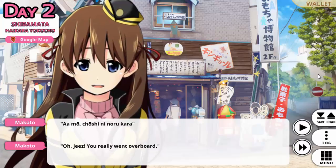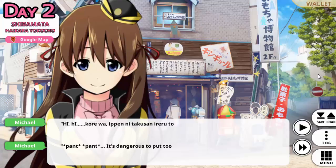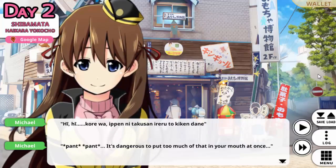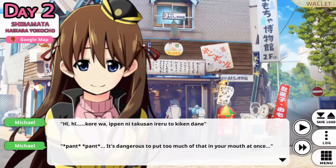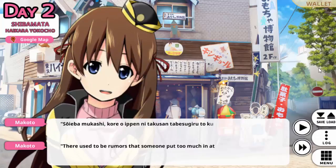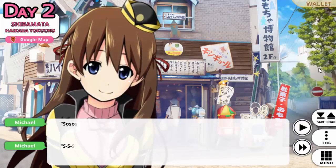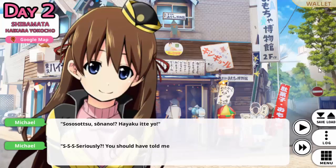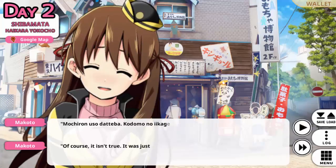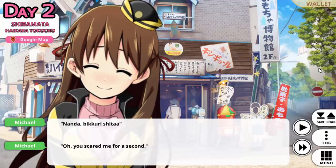Oh jeez, you really went overboard. It's dangerous to put too much of that in your mouth at once. Yeah, I'd imagine, maybe, I don't know. There used to be rumors that someone put too much in at once and their mouth exploded. Seriously? You should have told me that earlier. Of course it isn't true. It was just a childhood rumor. Oh, scared me for a second.